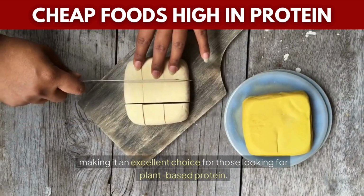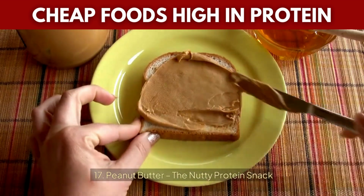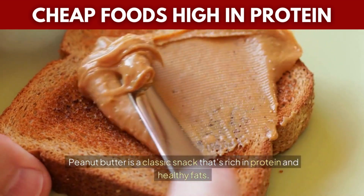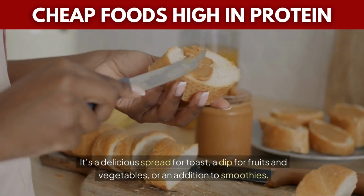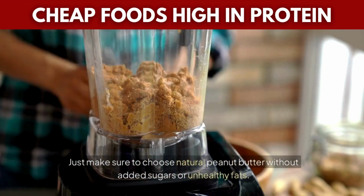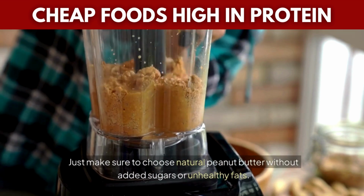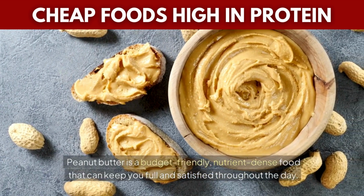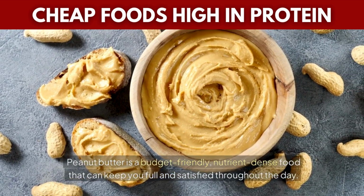17. Peanut butter, the nutty protein snack. Peanut butter is a classic snack that's rich in protein and healthy fats. It's a delicious spread for toast, a dip for fruits and vegetables, or an addition to smoothies. Just make sure to choose natural peanut butter without added sugars or unhealthy fats. Peanut butter is a budget-friendly, nutrient-dense food that can keep you full and satisfied throughout the day.